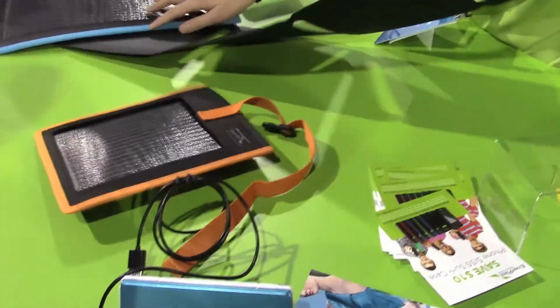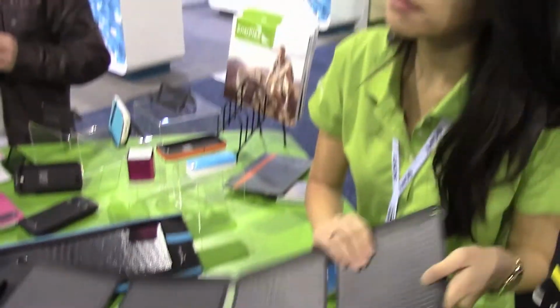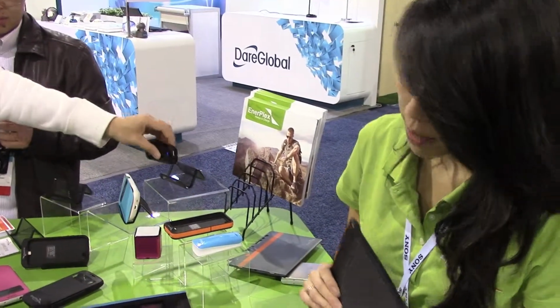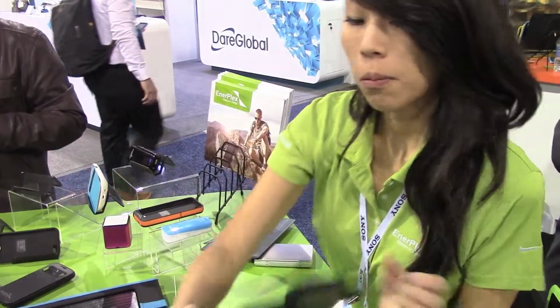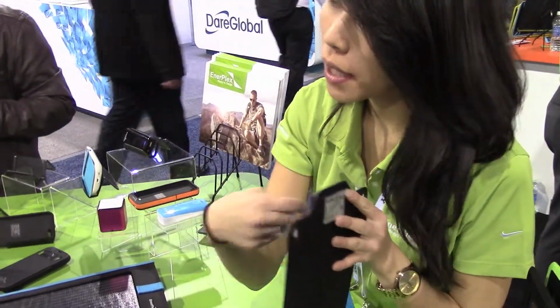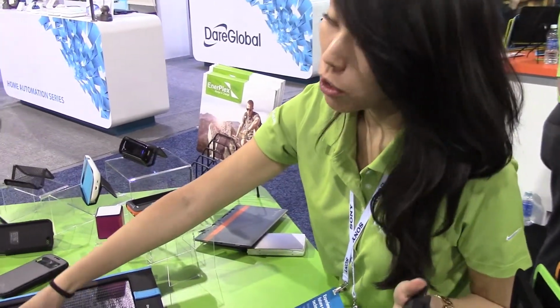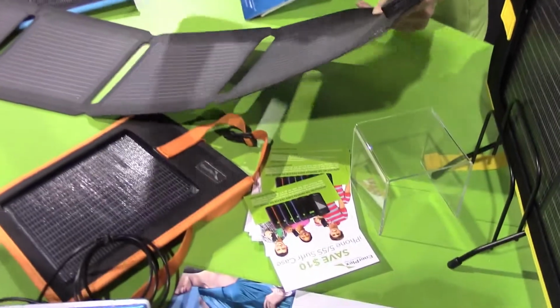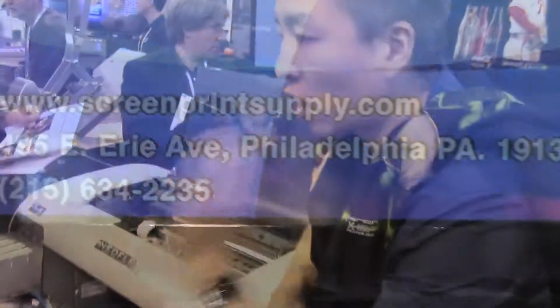And one of our main products is our Kicker. So our Kicker line are portable solar powered chargers. Basically, the panels plug into a battery pack, which then plugs into your phone. So you're charging the batteries, and it'll charge the devices even if it's plugged into a wall.